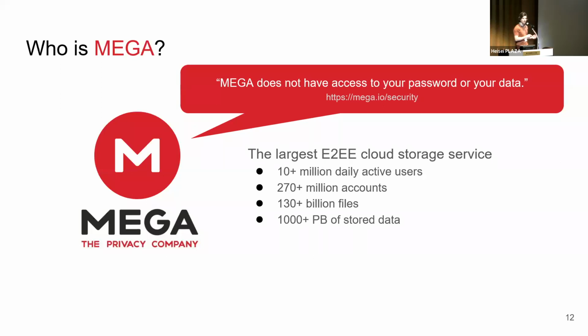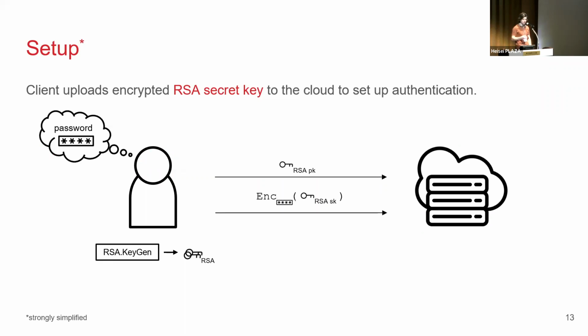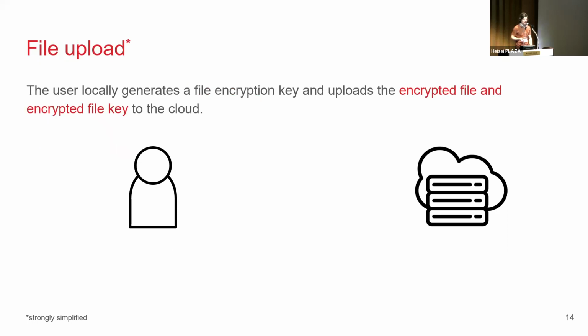So in the following, we're going to have a look at the simplified version of Mega's design and see how they try to address the challenges of end-to-end encrypted cloud storage. So we're going to start with registering a new user. To register a new user, the user generates an RSA key pair that's used for authentication. It then uploads the RSA public key to the server in plain text. It also picks a password and encrypts the RSA secret key with that password and uploads this to the server. The reason for doing this is that we want to be able to access this key material also from other devices.